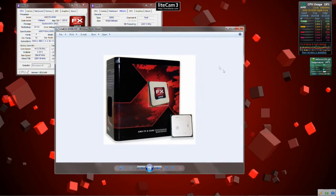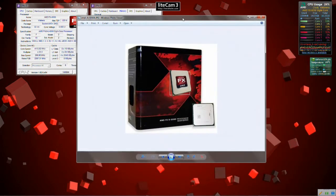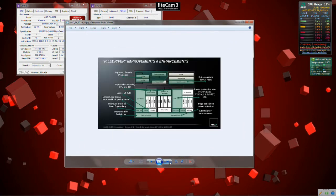However, if you're sitting here and you're thinking, is it worth upgrading my Phenom II or my 8120 or whatever FX that you might be using currently to this generation, the Piledriver, well, we'll draw that conclusion after we've gone through the slides. So we're going to start with these slides, and we're going to have a look. Some of them are from AMD themselves.